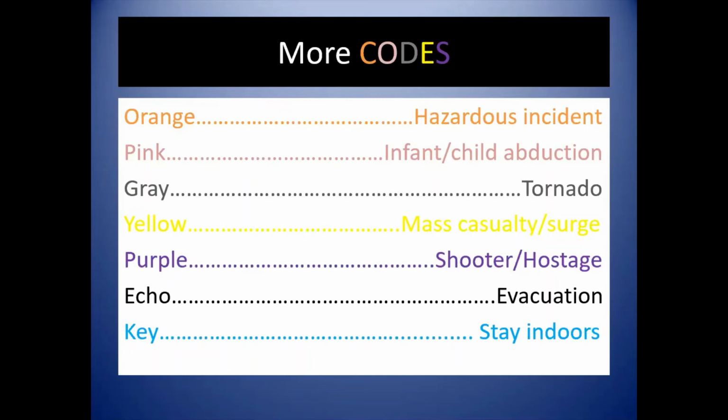Code yellow indicates that there is a mass casualty or surge. That means that a large number of patients have come to the medical center for treatment all at one time. Normally, you will continue doing what you typically do unless you are otherwise instructed by your mentor, your supervisor in your department, or by a member of the Project Search team.